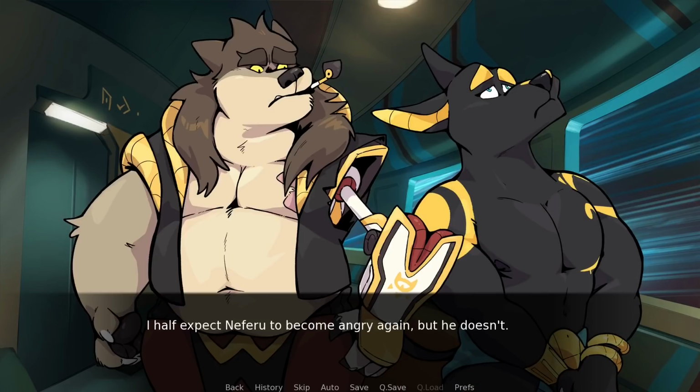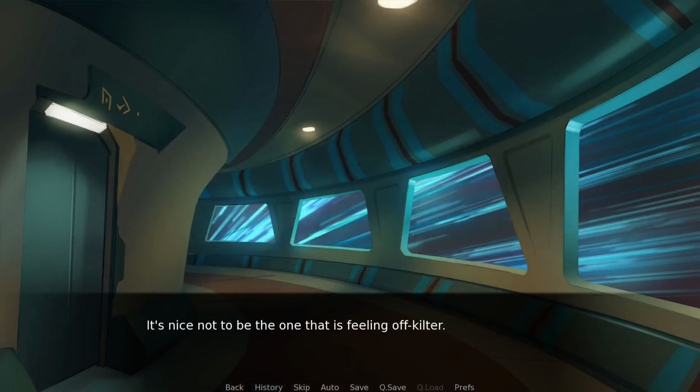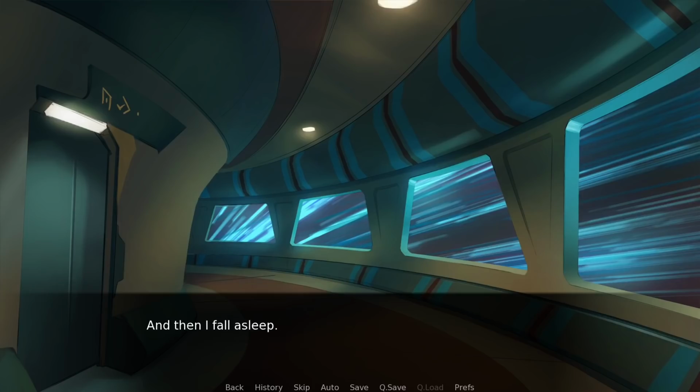I half expect Nefero to become angry again, but he doesn't. I feel a semblance of guilt under the drug haze, but I honestly do just want to lay down. So that's what I do, the vague guilt morphing into some smug satisfaction, seeing the two of them left to awkwardly stand about. It's nice not to be the one that's feeling off kilter. I think that they've left. Their voices mumble back and forth for a while, then it goes quiet. And then I fall asleep.